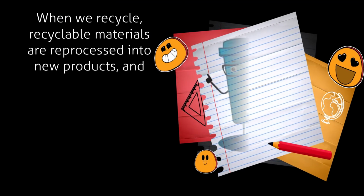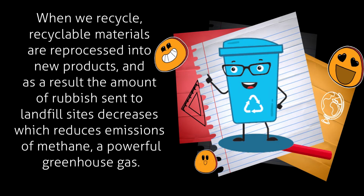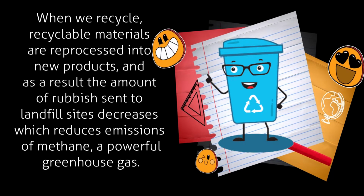When we recycle, recyclable materials are reprocessed into new products. And as a result, the amount of rubbish sent to landfill sites decreases, which reduces emission of methane, a powerful greenhouse gas.